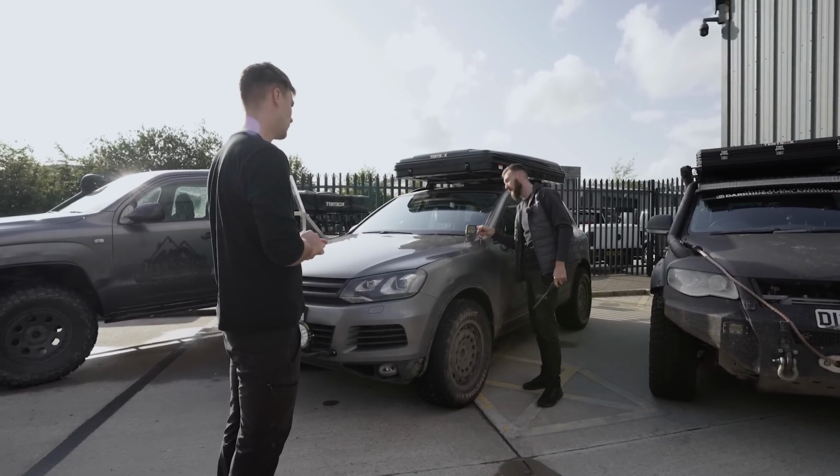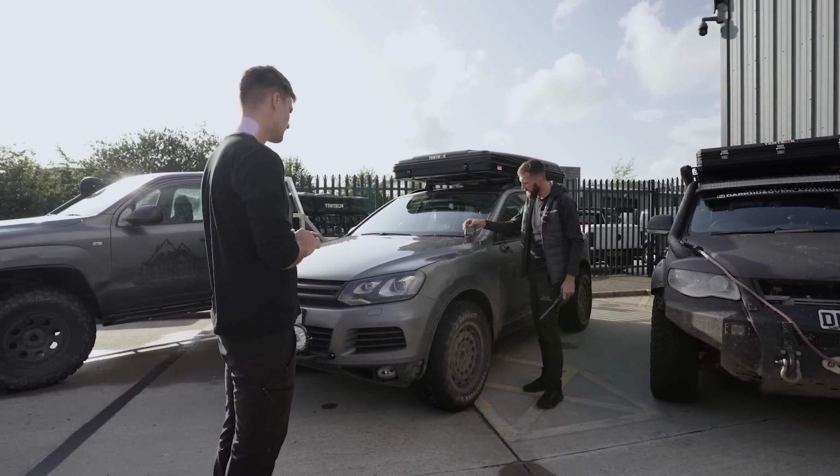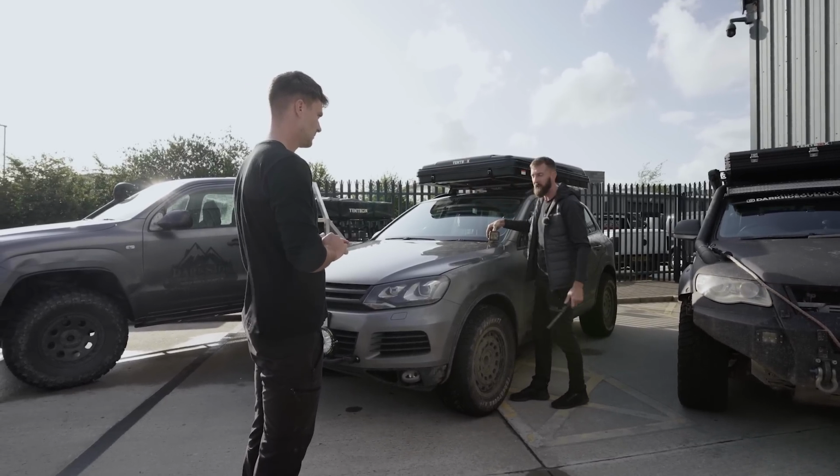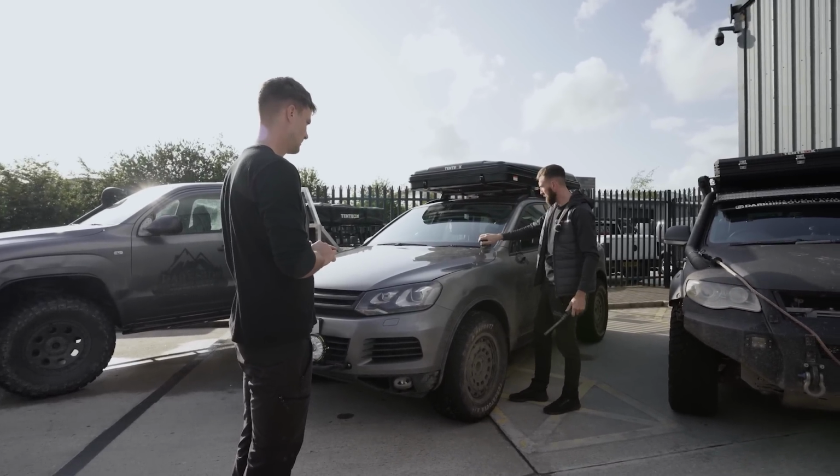These brackets, so we're getting a massive hammering from all the bushes, and they've stood up perfectly fine. I think they've moved, have they? No, so they're perfect. And these lights as well, Hella Black Magic. You'll see in the video, they were just getting absolutely smashed to death with trees and bushes.